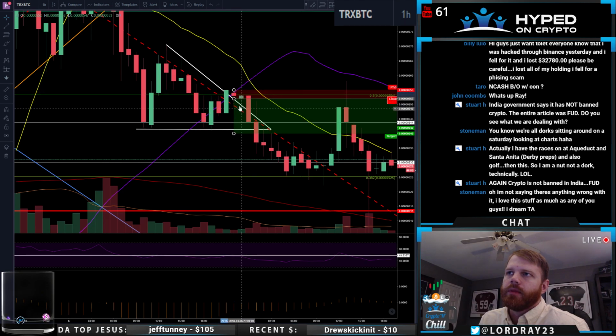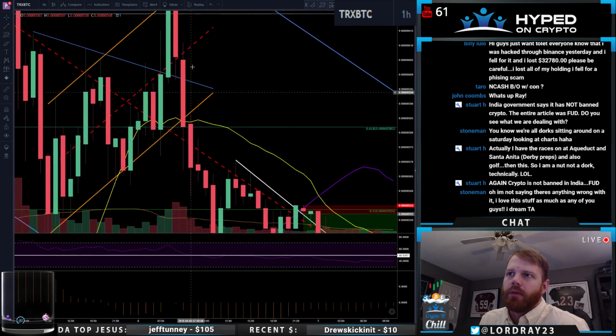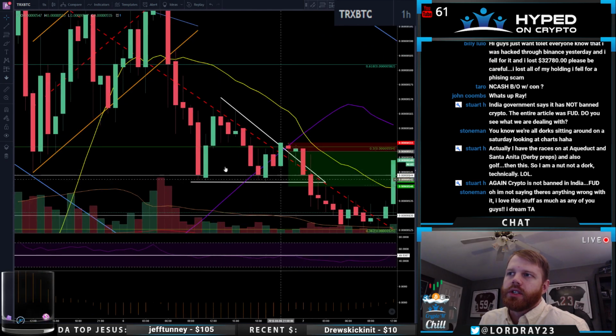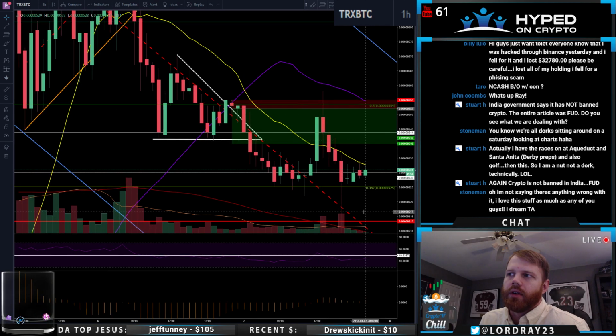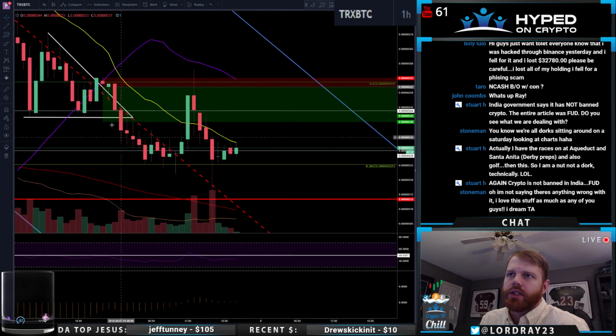And look what happened from there. You broke down because this is a bearish continuation pattern after a bear pole, descending triangle. So this signifies bearish continuation. You had the head fake, no confirmation, and you broke down to lower prices, and you spiked up. Now you're kind of finding a bottom, which is good. That's the stuff you want to see.